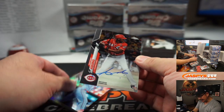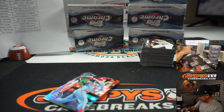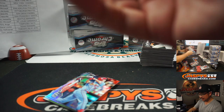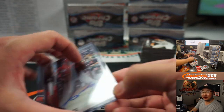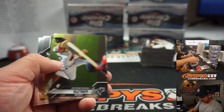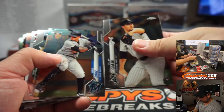And an Aristides Aquino rookie autograph for EA Sports. It's in the game. Cincinnati Reds. I feel like you've been having a pretty decent week here, EA. Nice. At least getting some hits and some breaks. There you go, man. I think he'll be fine once things get back to normal. I feel like he'll be a constant fixture with the Reds next year.